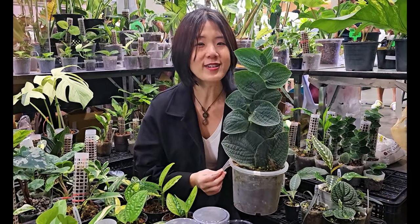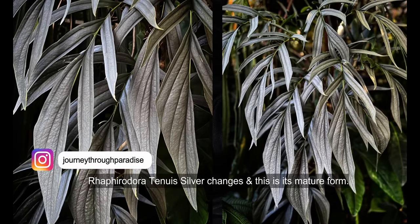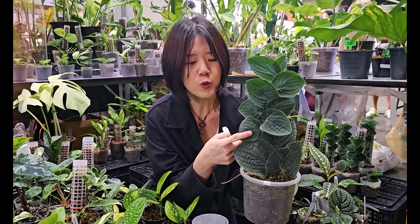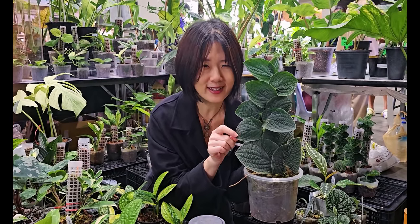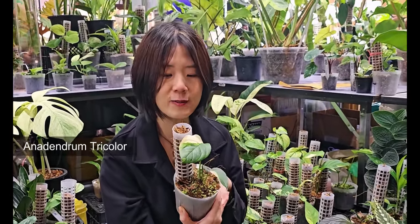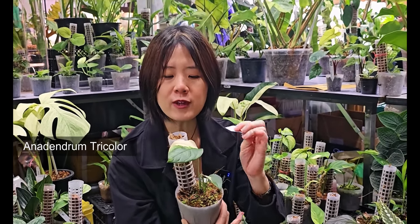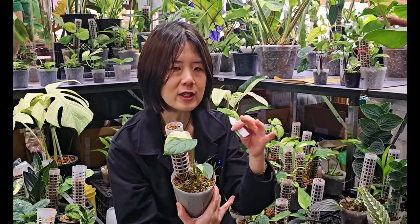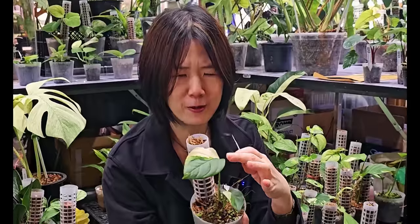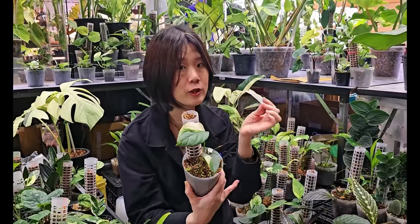And this one here is the Rhaphidophora tenuis silver. I love this shop. They have labels for the names of the plants. Isn't that gorgeous? I just love anything that's got this very nicely textured leaf. And this one is the Anthurium tricolor, I'm told. The seller was telling me this is from Thailand and it's very rare. Do let me know what you think. I personally feel like I can't distinguish many variegated philodendrons anymore. This is looking a little bit like the pothos to me, but maybe it will grow up to be something really gorgeous and unique.